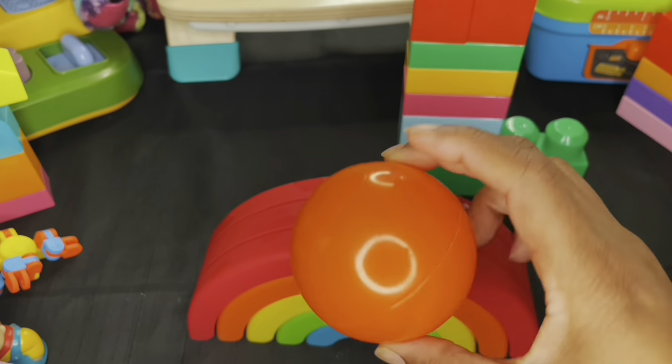What color is this? Ooh, this is the color pink. Pink. I like saying that word. Pink. This is the color pink. Let's put the pink block on top of the blue block. Put it on. Pink, pink.